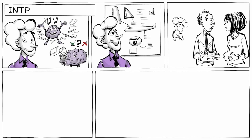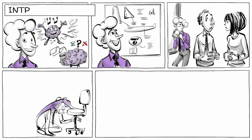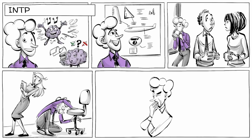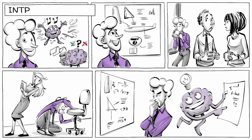INTPs are creative and rational and get excited about theories and ideas. Their tendency to be quiet makes them hard to read. Although when they focus on problems they find interesting, they often reveal their true character. They have natural skepticism and logical explanations for almost everything. They are called thinkers.